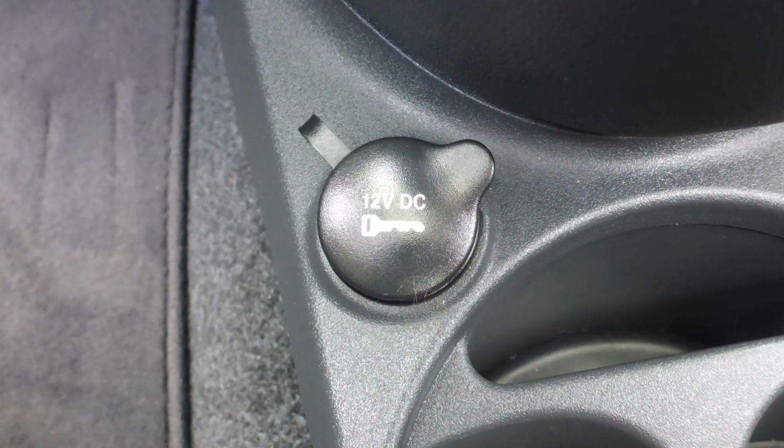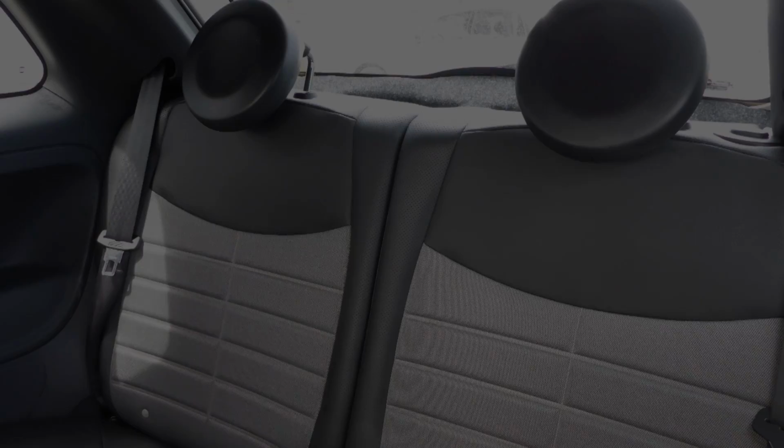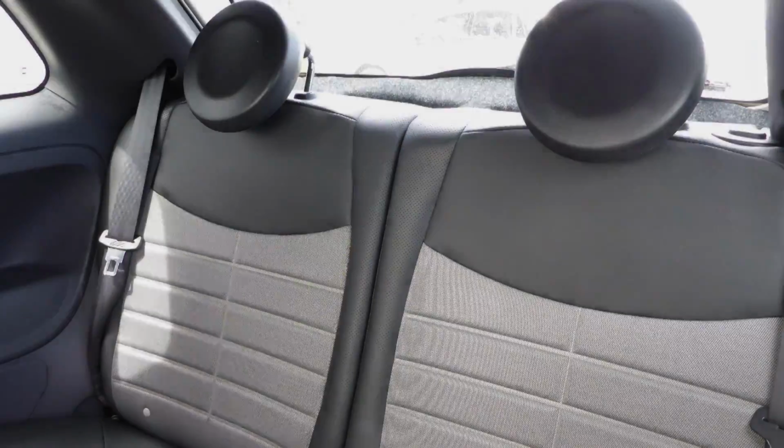Some of the features include power locks and windows, steering wheel mounted audio controls with cruise control, Blue & Me hands-free communication system, a media center with AM and FM radio, an MP3 input jack, a USB port, a 12-volt power outlet, and 6 speakers.